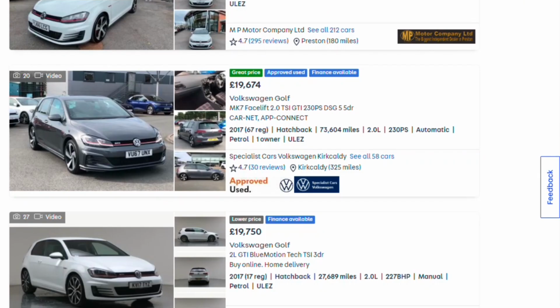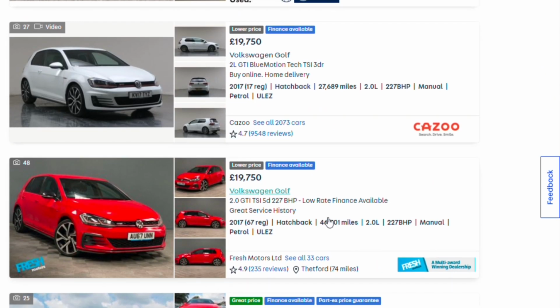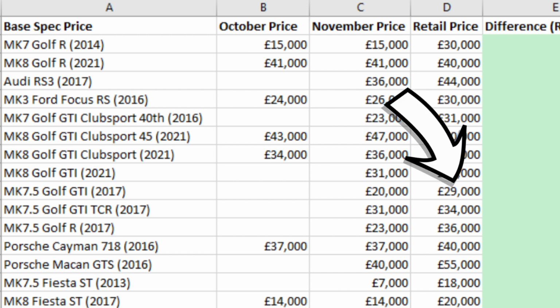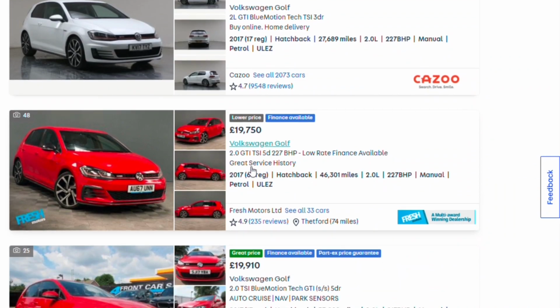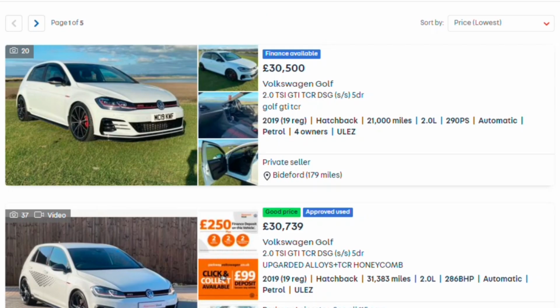We're on to the Mark 7.5s, because I thought I'd include the facelifts as well in this list. From a 2017 car, again, it's the facelift. I checked for a few, and you could see some Mark 7 popping up in there as well. But checking through from just the 7.5 facelift, I've given this a November price of £20,000. Bear in mind, the retail price of this car is about £29,000. It's down 9 grand over the retail year, but £20,000, that's what you're looking to pay for a 7.5 Golf GTI.